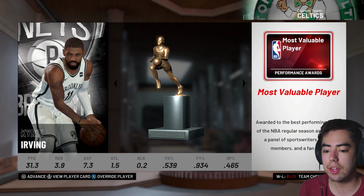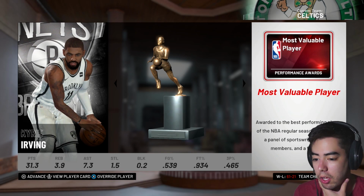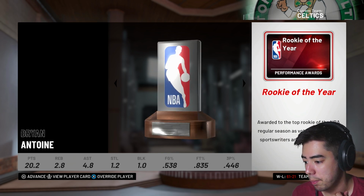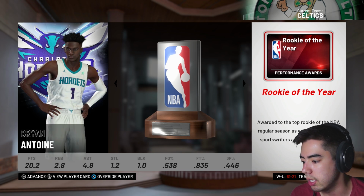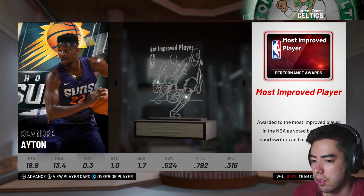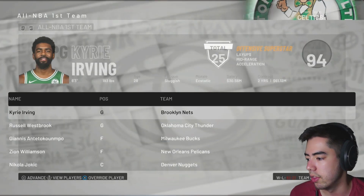Okay, so we go 61 and 21 in the second season. That's really good with 2 rookies starting, by the way. Kyrie Irving wins MVP, averaging 31 points and 7 assists a game. Brian Anton wins Rookie of the Year, averaging 20 and 5 with the Charlotte Hornets. Jabari Parker, 6th Man of the Year. Giannis, Defensive Player of the Year. DeAndre Ayton, Most Improved. Brad Stevens, Coach of the Year.